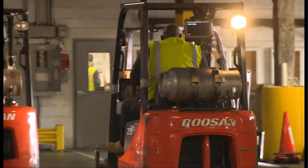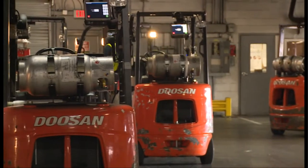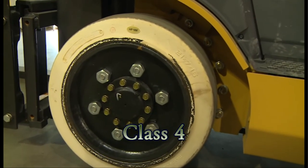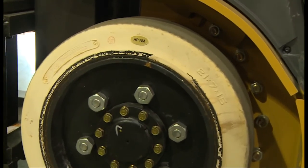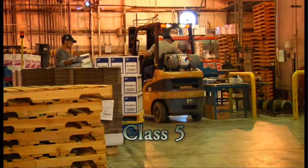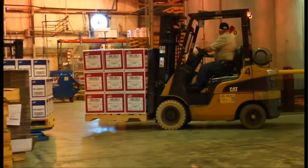Classes 4 and 5 are counterbalanced forklifts that are powered by gasoline, diesel, or propane. Class 4 forklifts are outfitted with solid rubber tires. As a result, they can only be used on paved surfaces. Class 5 forklifts, on the other hand, have pneumatic tires, which allows them to drive on unpaved surfaces as well.